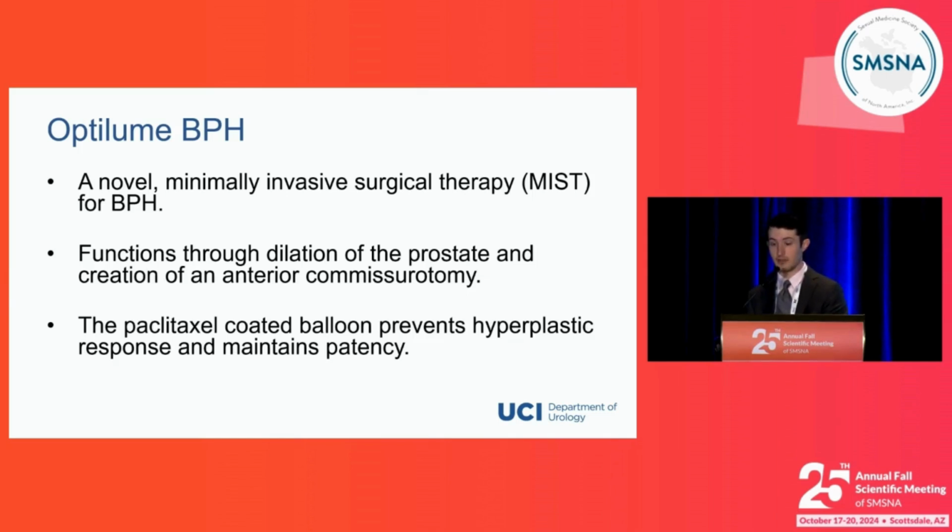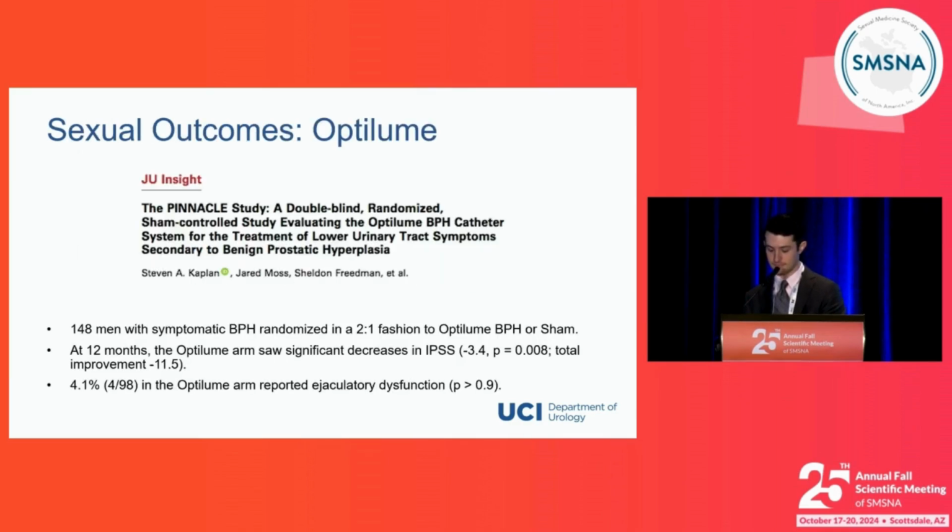This treatment is a novel, minimally invasive surgical therapy, which functions through the dilation of the prostate and creation of an anterior commissurotomy using a two-balloon system. The second balloon is a drug-coated balloon using paclitaxel coating, theorized to prevent a hyperplastic response following therapy to prolong treatment effects.